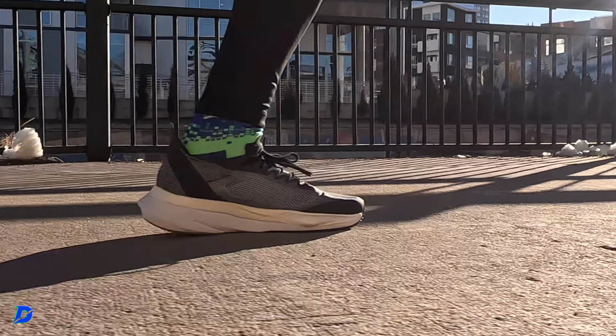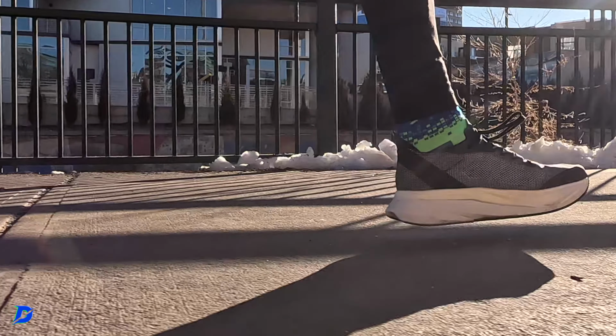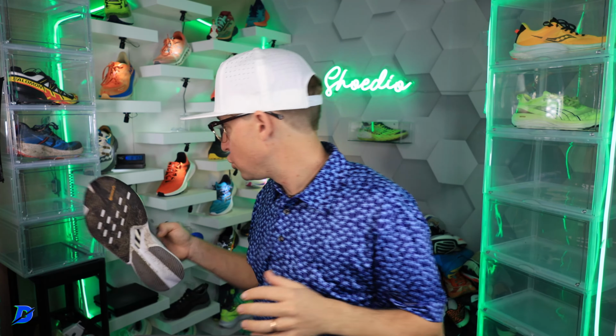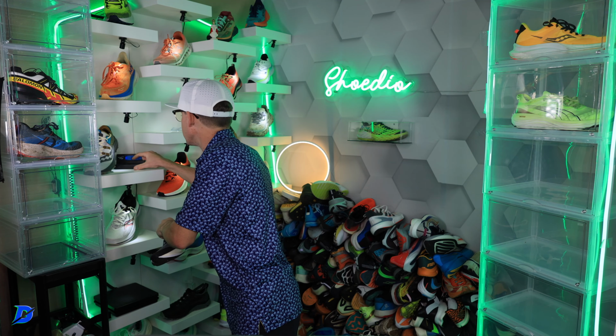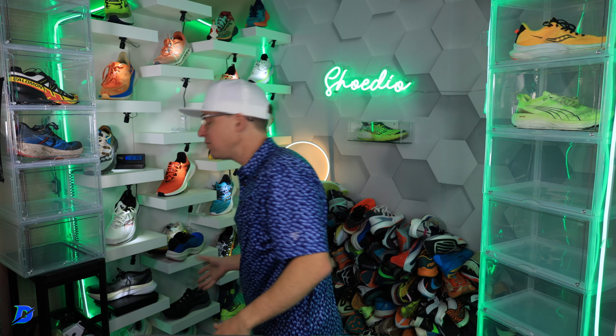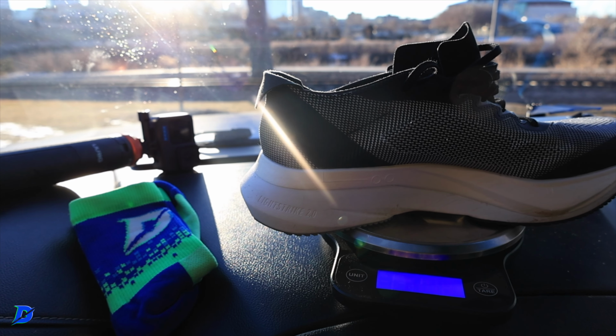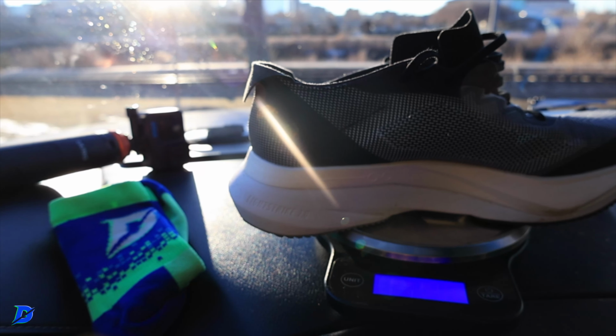So they did almost, not quite an ounce, but they almost dropped the shoe weight by an ounce from the 11 to the 12. Let's just confirm. Let me just zero this out real quick. Okay, I believe it was like 8.7, 8.6, all right? So the 11 in my size was 9.3, I do believe, right around 9.3. So good updates there.